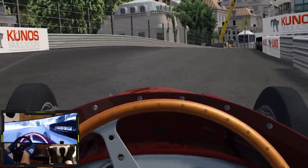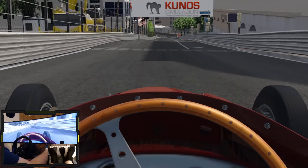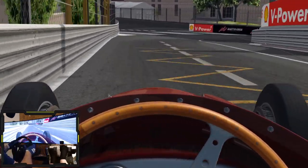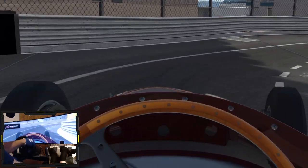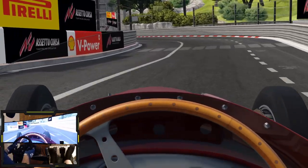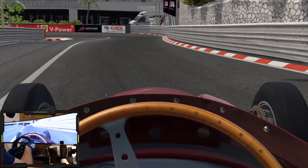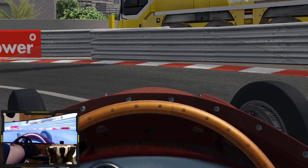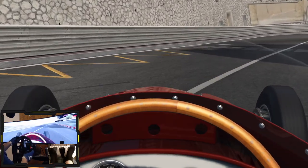Nice and tight through here, get on it early, back in, coming out. What a beast. Downhill braking zones. There's two or three of them on this track, and that's what I'm most worried about. Technically, this is downhill as well, but lower speed. Can you imagine coming around here winning?